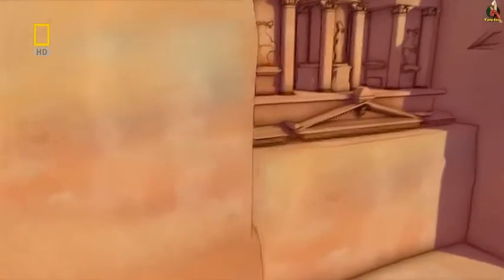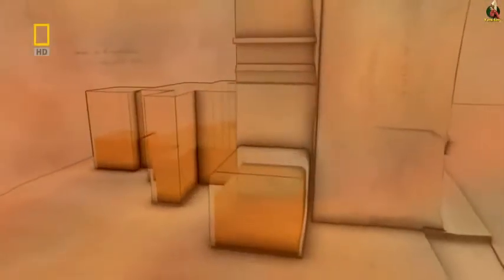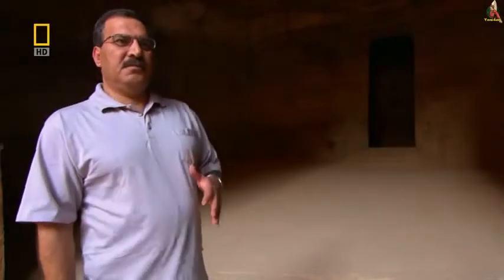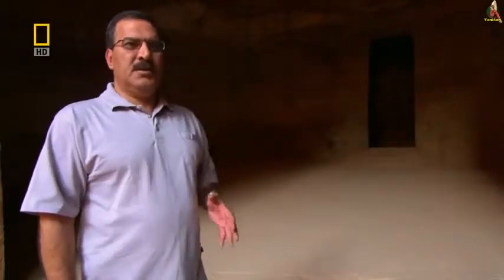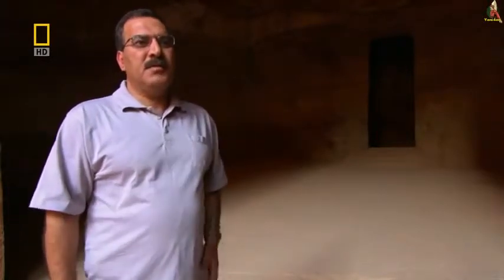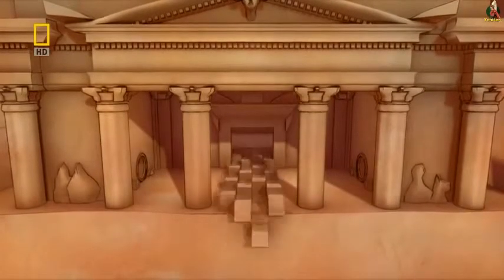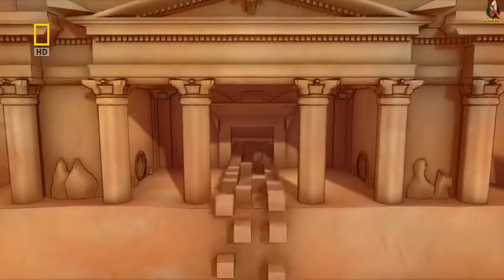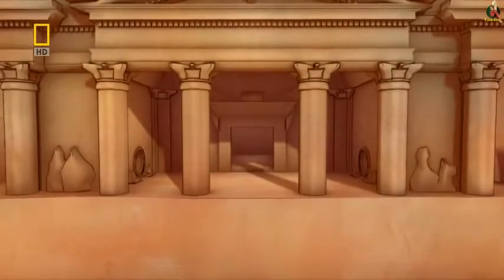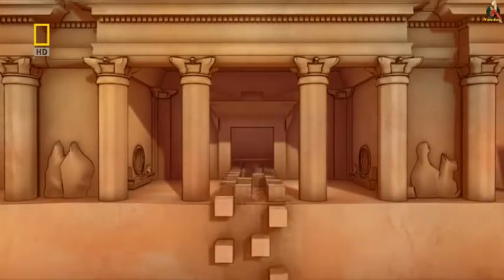Then, as work continued on the facade and its working platform dropped down the cliff, the floors of the chambers followed. Approximately 5,000 to 6,000 blocks of stone were removed from inside Al-Khazna. Quarrymen gouged out a staggering 6,000 cubic meters of rock from the chamber, the equivalent of 2 Olympic swimming pools filled with stone. It's an incredible achievement.